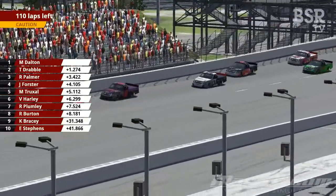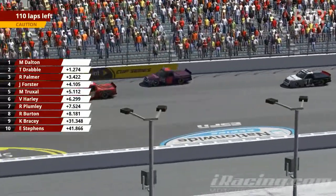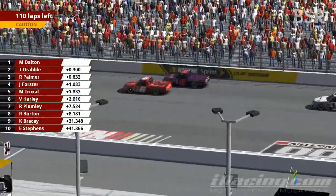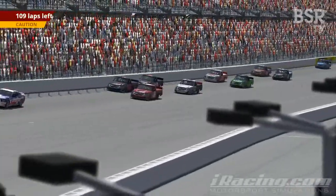Well, Kyle, Forster down to 4th place. He's going to have a little bit of work on his hands from the restart, but should be able to work his way back to the front, do you think? Oh yeah, absolutely. He's one of the strongest ones that we've seen so far tonight.